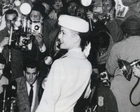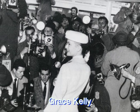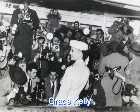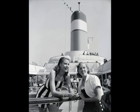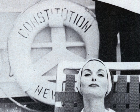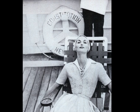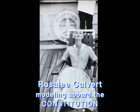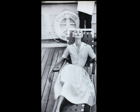Perhaps the most dedicated of Constitution's A-listers was model-turned-actress-turned-princess Grace Kelly, who actually brought 90 guests with her royal wedding party when she crossed to Monaco from New York on April 4, 1956. Another top model who graced the Constitution's decks in that high-style era was my very own mother, Rosalie Calvert, who spent an afternoon on board for a fashion shoot.